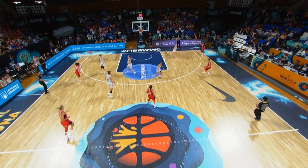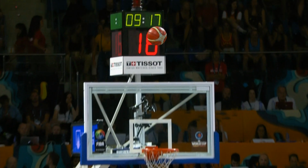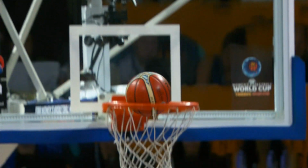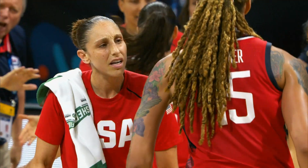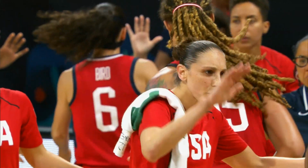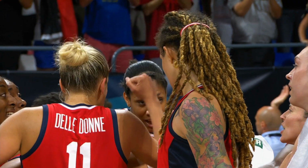However, US veteran Diana Taurasi had seen enough. Taurasi again, good. Uh-oh, she's having one of those games. Taurasi for 3, good, another one. She lives for moments like this, folks. She ended the game with 26 points, helping the USA to a 93-77 victory and ease into their third consecutive World Cup final.